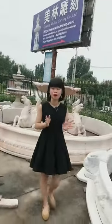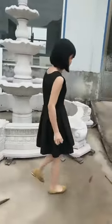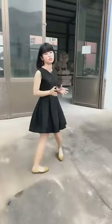Okay, so now you have a general idea or opinion about how the fountain looks. Here is the stone for the feng shui pieces. Next, we are showing you the animals and some feng shui pieces.